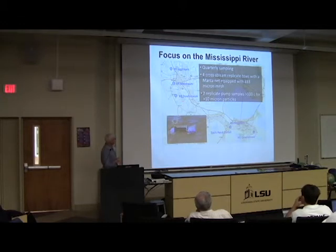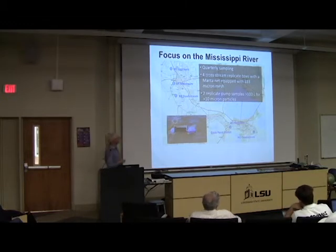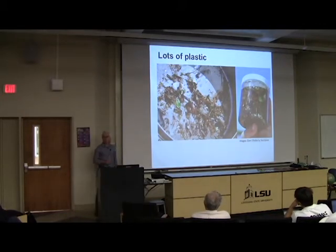So we'd go across and we'd take a sample. We'd go from the other bank across, and we do that 4 times, get 4 replicate samples, and we do 2 duplicate pump samples. We collect about 100 liters of water. And what do we get? We get lots of plastic.